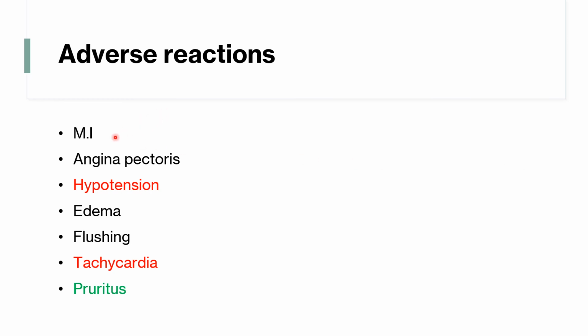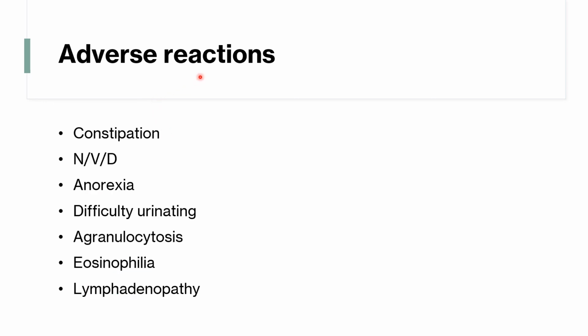Other adverse reaction is, like the other time we said, contraindication is coronary artery disease, so myocardial infarction, angina pectoris. I don't even need to point this out again. Hypotension is the first thing that we can run into. Maybe edema, flushing, reflex tachycardia. And of course, we can ignore this, pruritus. Other adverse reactions will include constipation, nausea, vomiting, and diarrhea. And someone will ask me, are you contradicting yourself? Constipation, diarrhea, what will be in one may not be in the other.